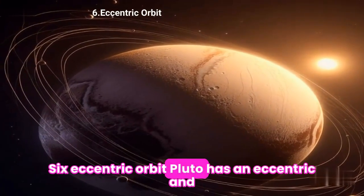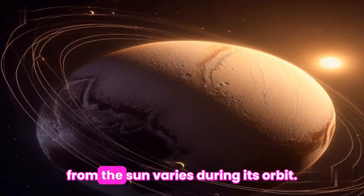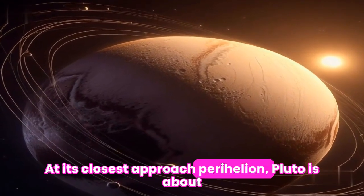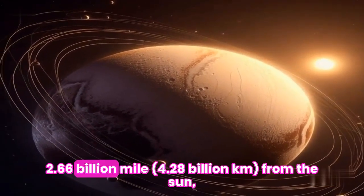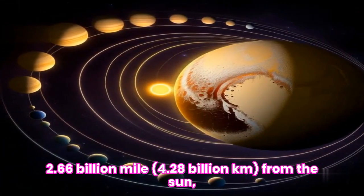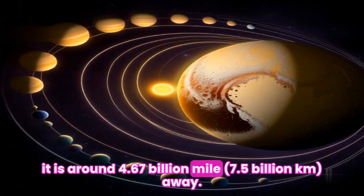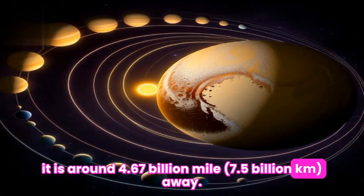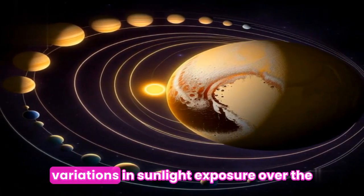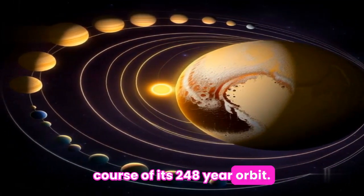6. Eccentric orbit. Pluto has an eccentric and highly inclined orbit, which means that its distance from the Sun varies during its orbit. At its closest approach, perihelion, Pluto is about 2.66 billion miles, 4.28 billion kilometers, from the Sun, while at its farthest point, aphelion, it is around 4.67 billion miles, 7.5 billion kilometers, away. This orbital eccentricity further contributes to variations in sunlight exposure over the course of its 248-year orbit.